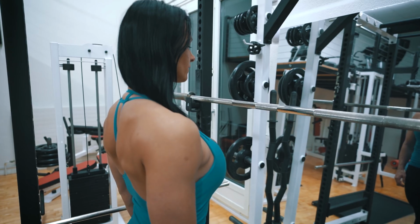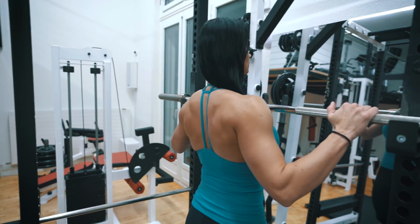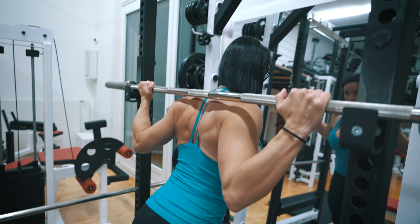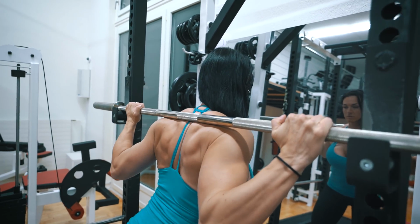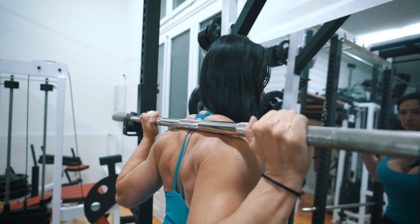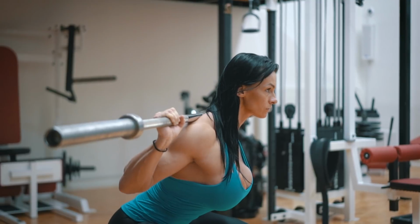Place your hands on the bar. You have to know your proper hand position before you get under. This will help you to center the bar and you're more stable and balanced from the beginning. You don't want to let the bar go and find your hand position once you stand upright. It can unbalance your whole position.